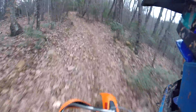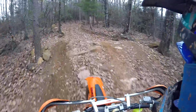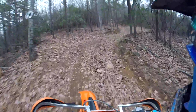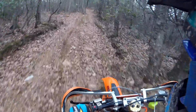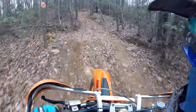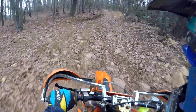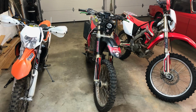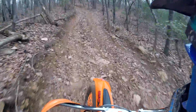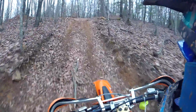On faster and rocky double track, the handling did feel a bit twitchy. This is the only bike I've ever ridden with a steering stabilizer, so I'm not sure if that had something to do with it, or if it was the shorter wheelbase and lightweight. To me, it felt so light that on gravel or sandy terrain, it didn't seem stable, and it made me ride slower with less confidence compared to other bikes like my friend's CRF 250X or the KTM 250 XCFW I now have. But the more technical and slower the trail, the easier the bike was to ride.